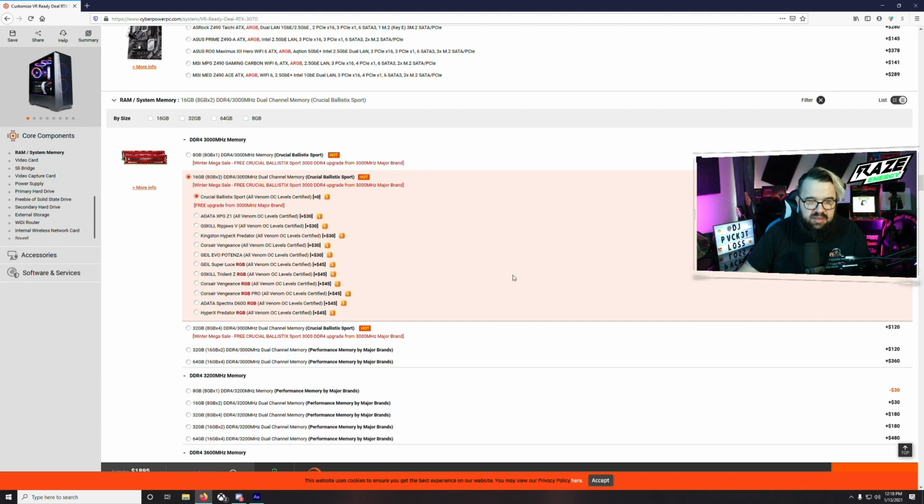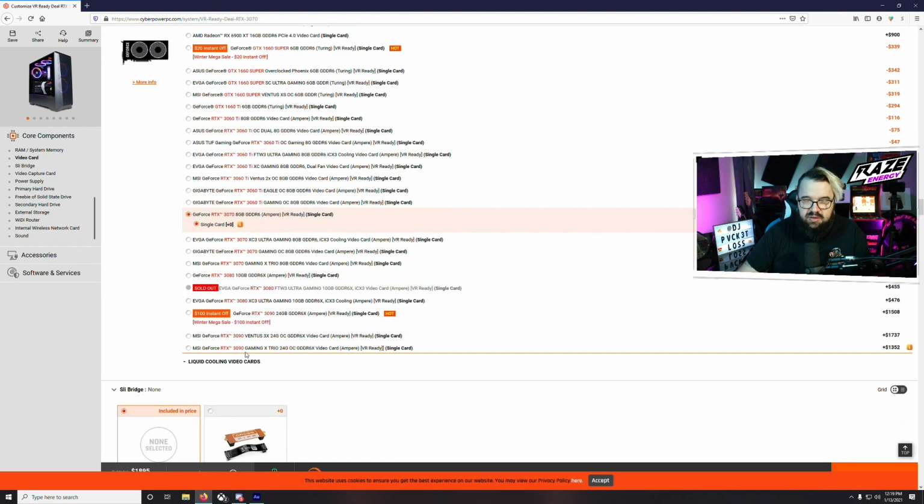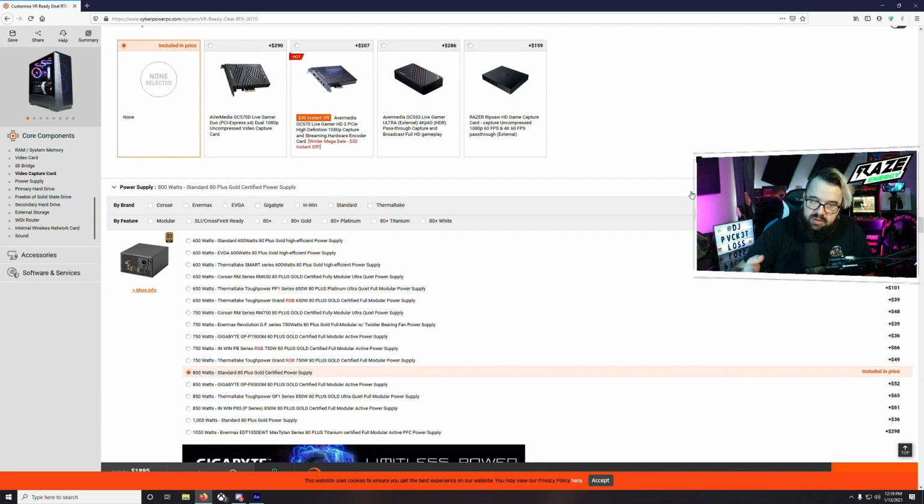RAM, here we go. 16 gigs on here. You can upgrade that. If you upgrade it, it's 120 extra bucks. Graphics card. So they got some that are sold out. You can jump down here. This is the card that I have, the XC3. If you want to stream, you even got your capture cards covered. But with the 3070, you can actually stream and game on the same PC, no problems.